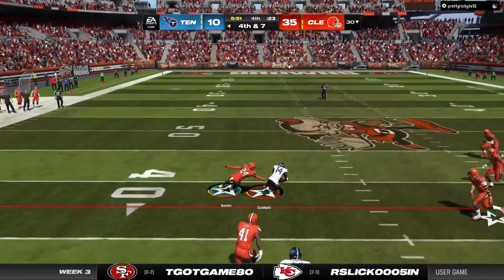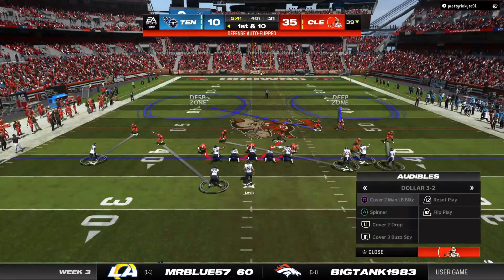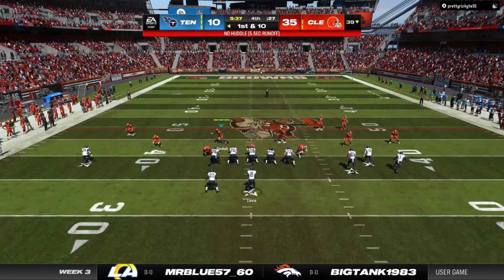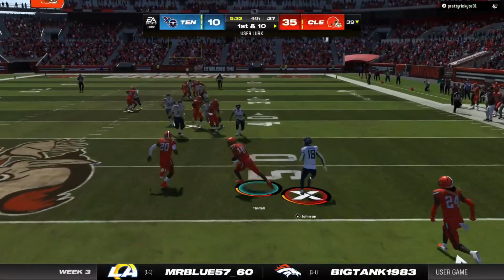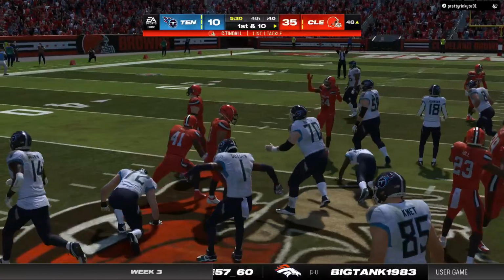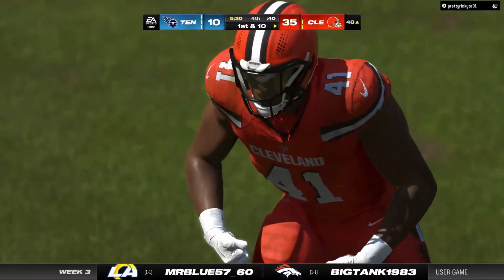Desperation time now. Here's Levis. Here's a quick pass. He's got Chris Godwin. So this drive going to continue following the conversion on fourth. Here's 1st and 10. They'll throw it again with Levis. And his pass is intercepted for the 4th time today. Picked off by Channing Tindall. And he'll take it across midfield and down the 48-yard line.